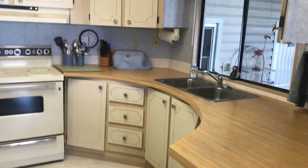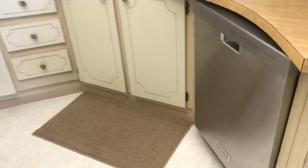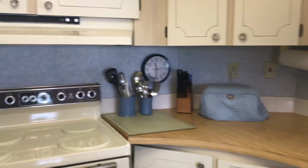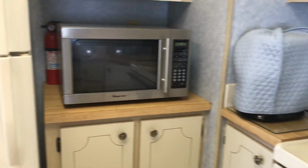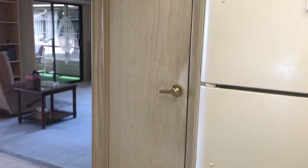Open kitchen, has a huge window looking into the side lanai. And that also leads out to the laundry area, and there's also another shed in the rear that we call the he shed and the she shed. Newer appliances included. Washer and dryer is also included.